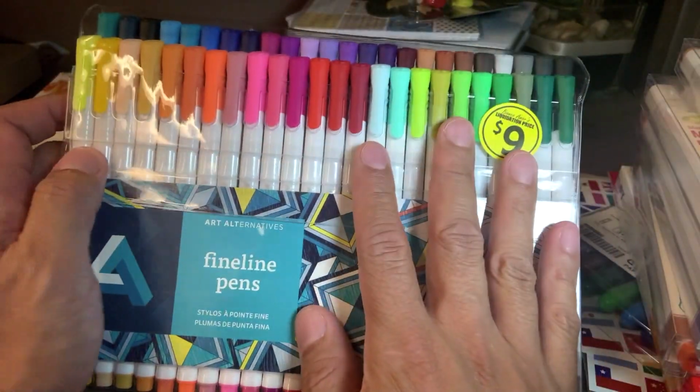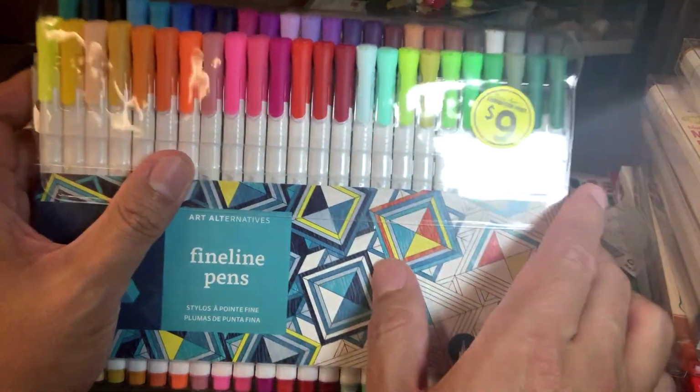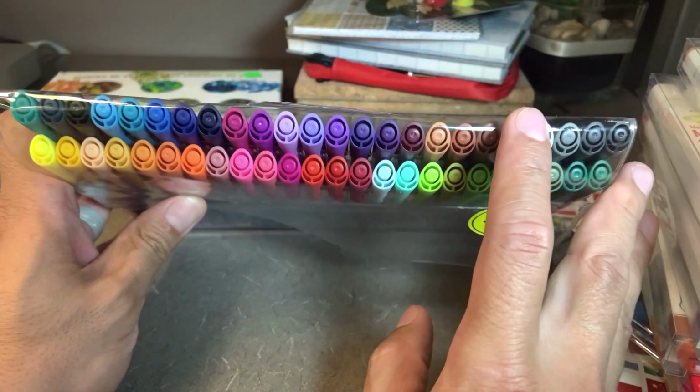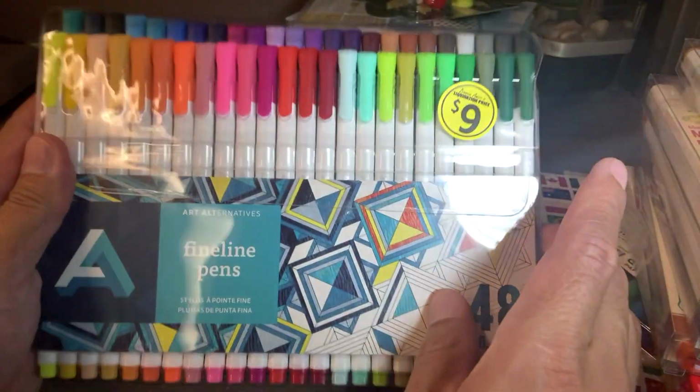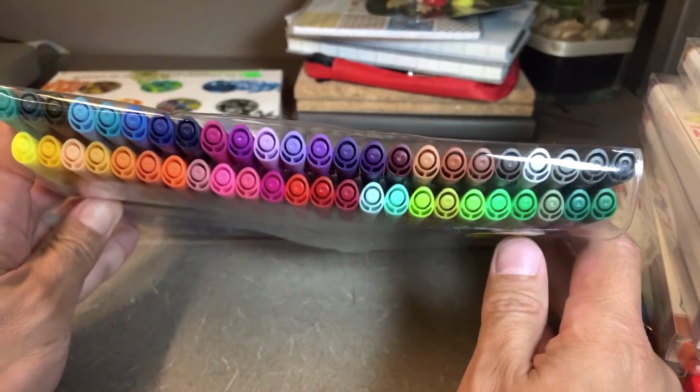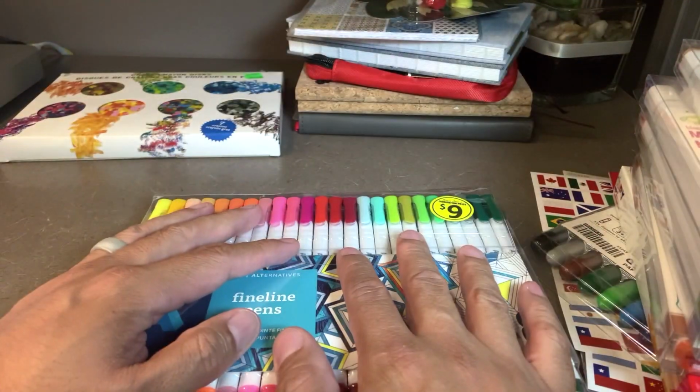And this set is in abundance at that store. So if I really do start burning through this, it's easy enough for me to acquire another set if I really wanted to. So yeah, a 48 piece fine liner set for $9 with all those wonderful colors. Yeah, I jumped on that.